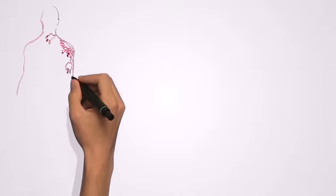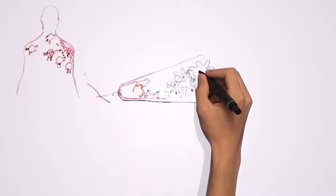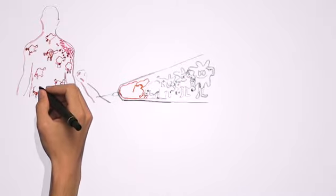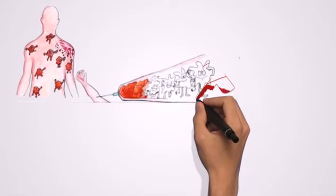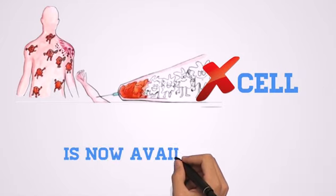Surecell autologous peripheral blood-derived pluripotent stem cell technology, or Xcell therapy, uses only your own cells. This eliminates the regulatory, ethical and safety issues that are associated with other stem cell treatments. Xcell therapy is only available from Surecell clinics.